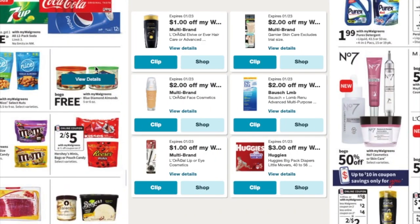Blue Diamond is buy one, get one free. We do have $1 off a 2 in the 11/22 Smart Source if you guys need to go ahead and use that. I forgot to check when that date ends, but in case you guys do need that. Now here we got the Purex for $1.99. There are some Ibotta deals, but I don't know if it's for Walgreens. It might be just for Walmart, but hopefully there are some Ibotta deals.